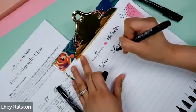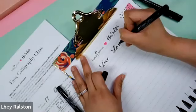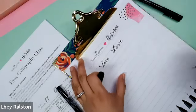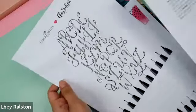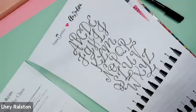If you want to use the brush so you can fill it in faster, you can do that as well. Or if you'd like to use other colors, you can certainly do that as well. There's the love. And in your worksheet, guys, I've actually included some sample letters that you can practice along. And we're going to do this as well.